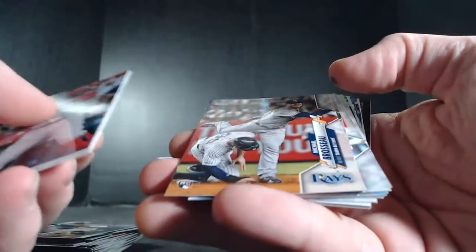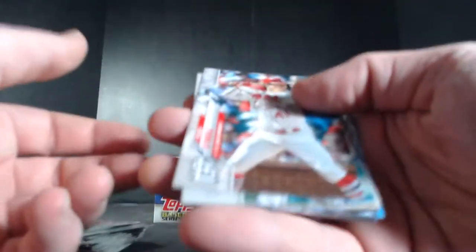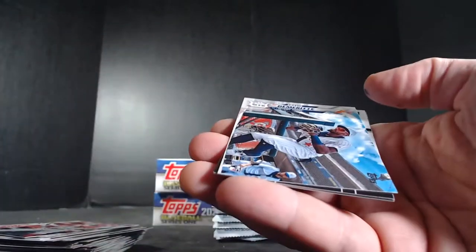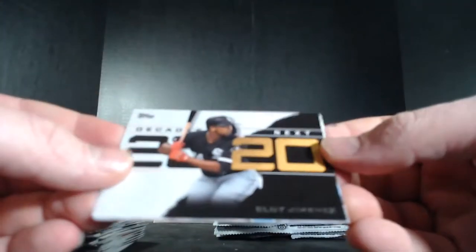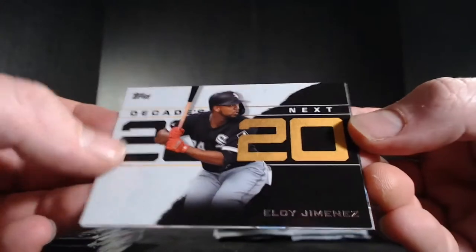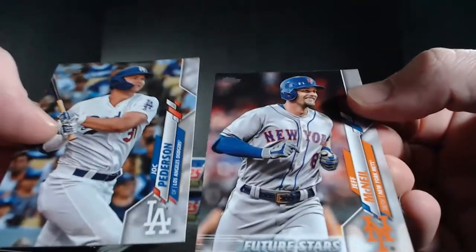All right, we got Jose Peraza, Kirby Yates, Michael Brosseau, rookie, Jon Gray, Tyler O'Neill, Thornton, Muncy, Andres Munoz, Dodgers, Christian Yelich, Travis Demeritte, rookie, Tigers rookie, and we got a 2020 Decades Next, Eloy Jimenez for the White Sox. That looks like the third-to-last card in each pack is going to be the insert.